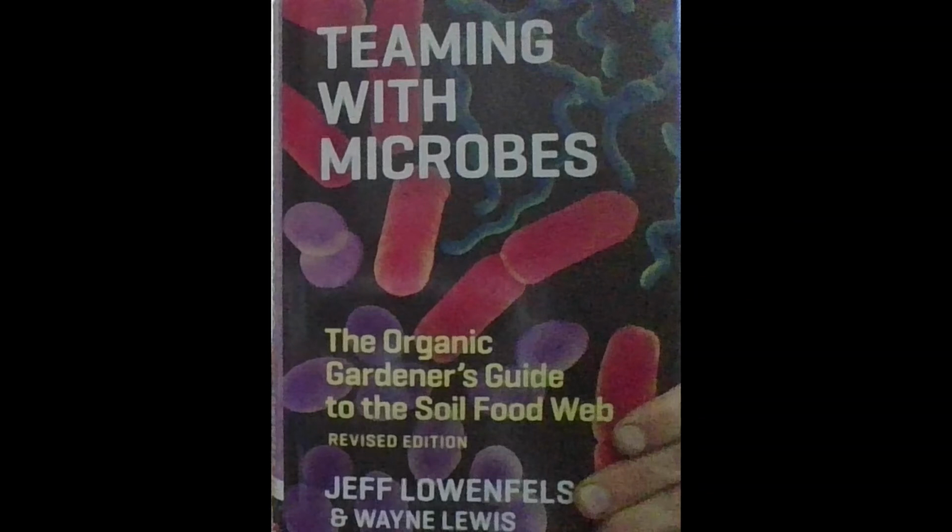Actinomycetes are particularly adept at decaying cellulose and chitin, two difficult to digest brown carbon compounds, the former found in plant cell walls and the latter in fungal cell walls and in arthropod shells. These are not normal foods of other bacteria. Actinomycetes are also adapted to live in a wider range of pH than other bacteria, from acidic to alkaline.